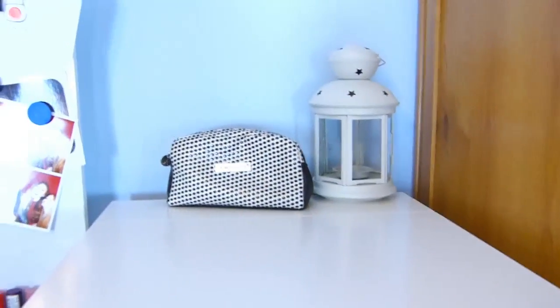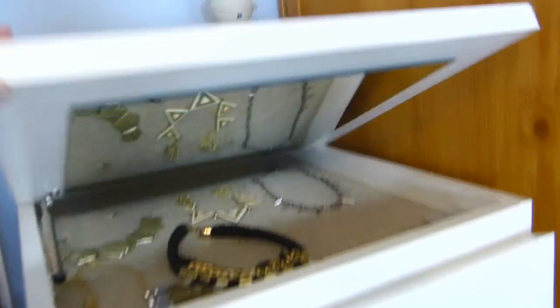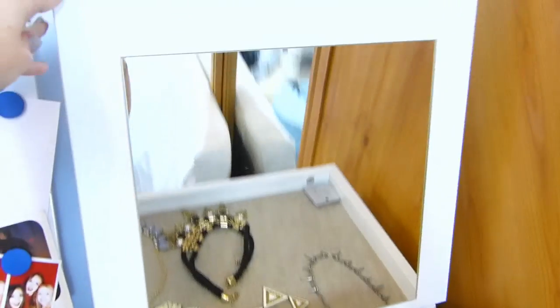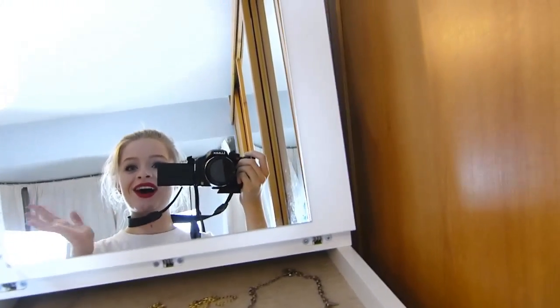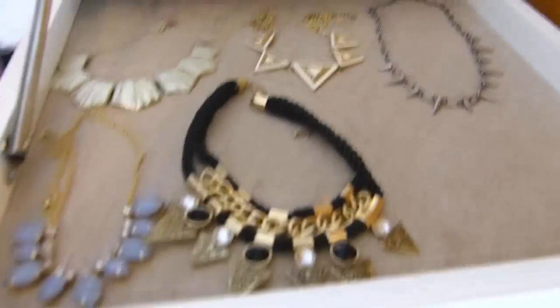So finally onto my IKEA Mom chest of drawers. It's actually really cool because this top bit opens and it's got a mirror, and in here I just keep some of my jewellery. So here I am, hi! So I keep some of my favourite jewellery in here.